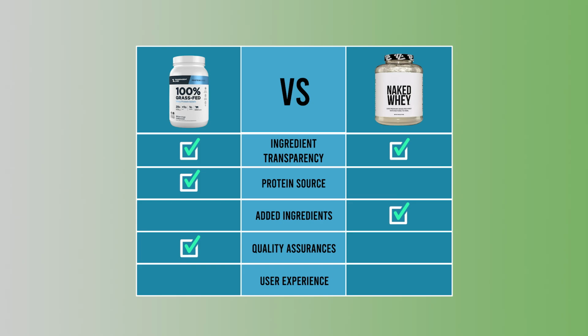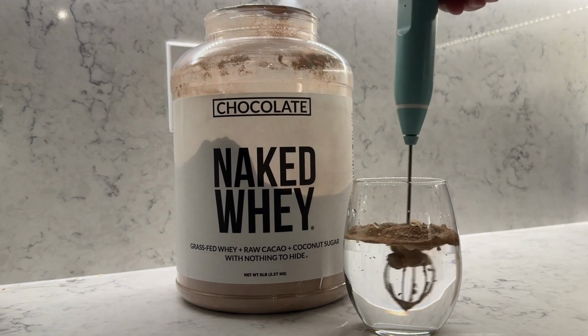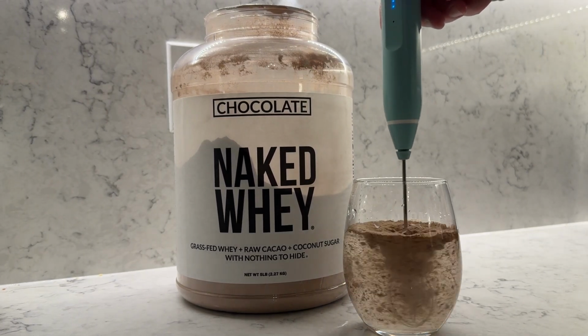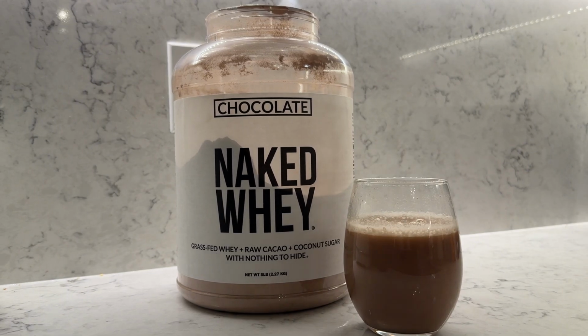User experience. So the winner goes to Transparent Labs. When it comes to taste and mixability, Transparent Labs has the clear advantage with a superior taste and easy drinking texture. I found Naked Whey to be a little gritty and unpalatable. I can appreciate that for some individuals, their number one priority is going to be finding a protein powder that uses as few ingredients as possible in their formulas. In this case, Naked Whey does win it out.